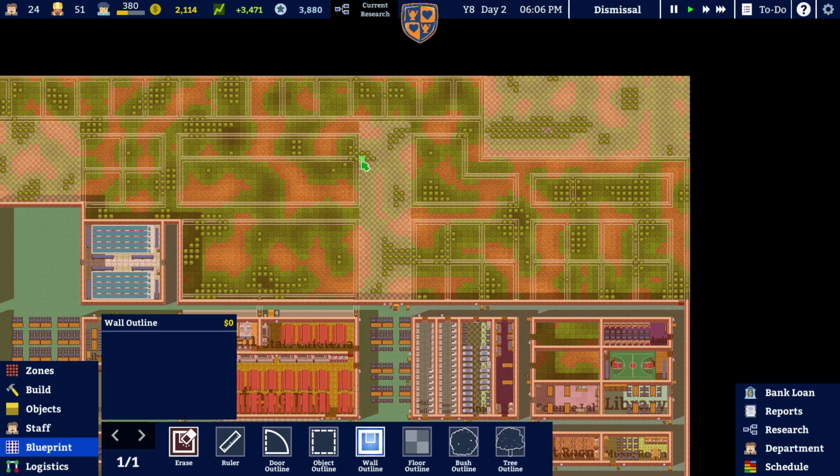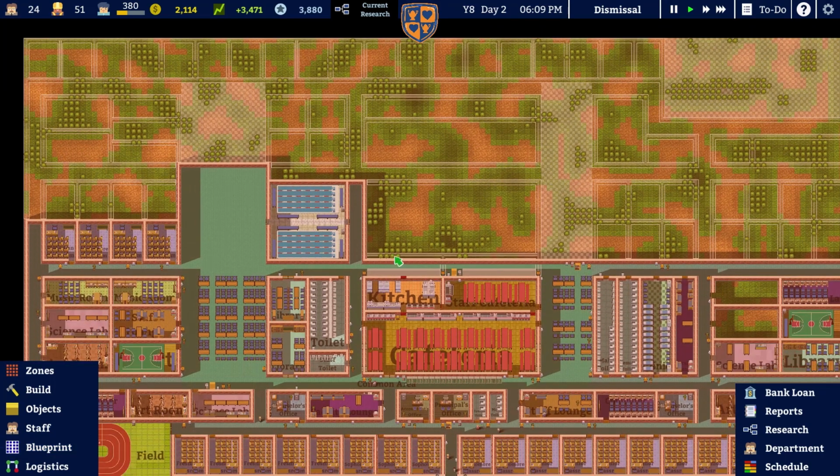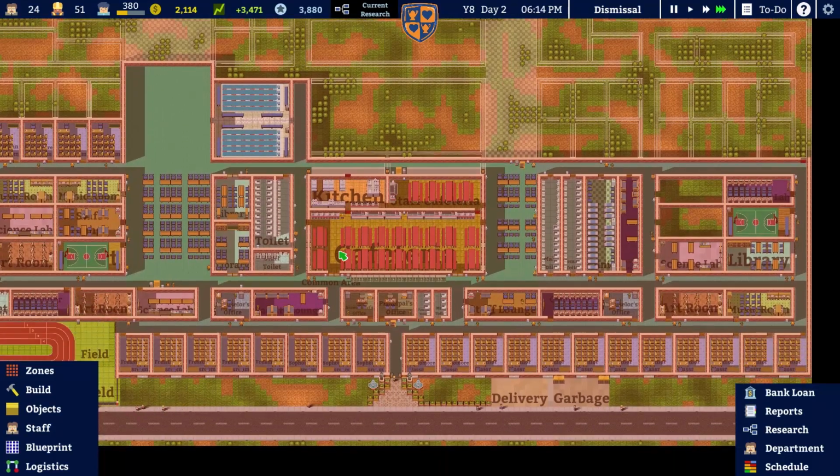Maybe put another toilet along here. I don't know, or maybe make that a toilet as well. Because if that is a problem, we obviously need to do something about it. But right now, we just don't have the cash. So let's move time on. Let's see how many more students leave due to a lack of toilets or boredom or whatever. But yeah, I think we're doing okay.